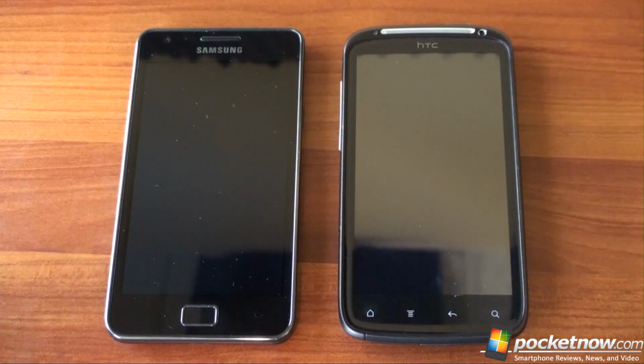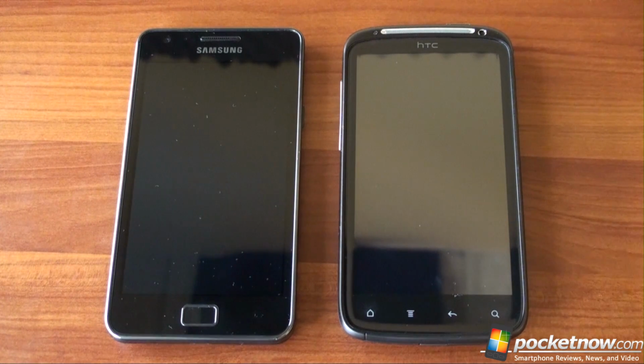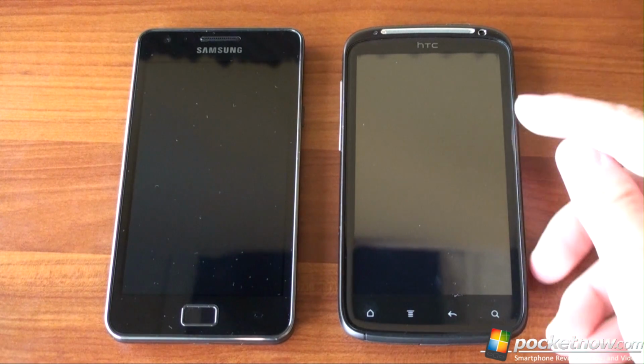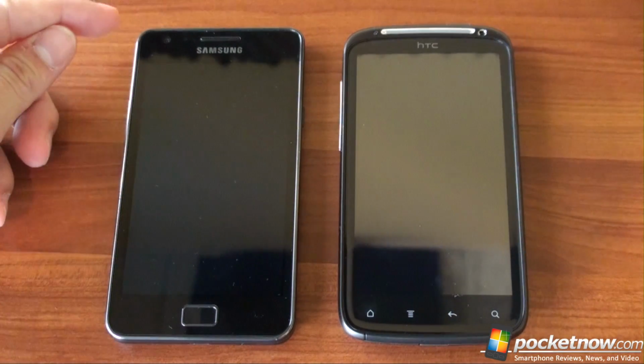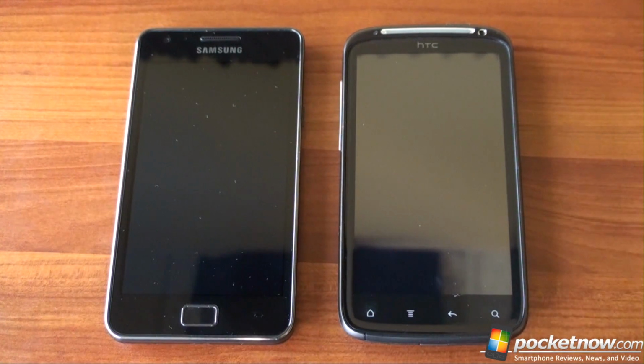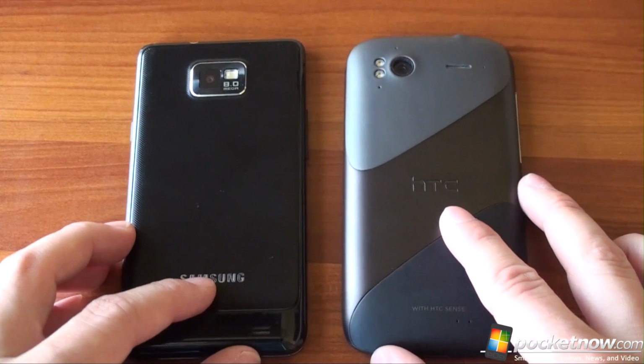The screen size on both of these are the same, 4.3 inches diagonal, but you get the higher resolution display on the Sensation. QHD, 960 down, 540 across. On the Galaxy S2, you get 800 down by 480 across. Now, contrast is still better on the Galaxy S2, as we're going to see in a minute, thanks to the Super AMOLED Plus panel. HTC gives you Super LCD, which is also quite good, but it's not nearly as contrasty as what you get in the Galaxy S2.